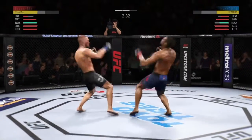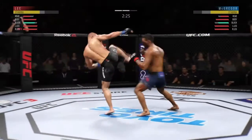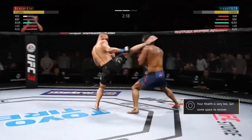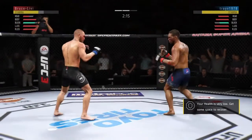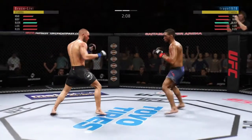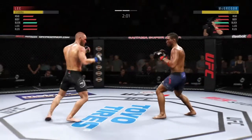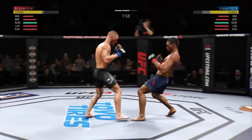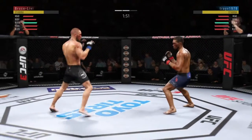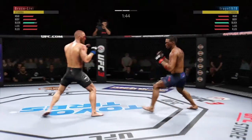Lee gets tagged by the kick there. He couldn't have liked that too much, Joe. He's keeping busy here, connecting with a lot of punches. He's got him hurt here. Really swung for the fences with that hook, but misses. Showing that punch. Throwing that jab now again, the fighter evades.